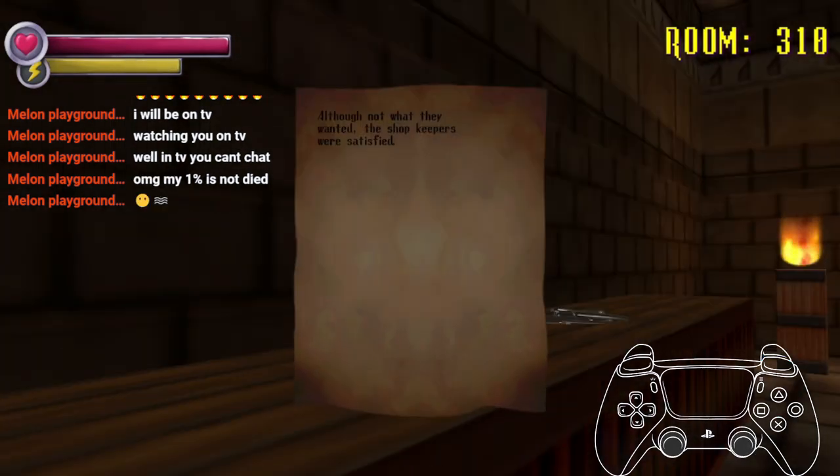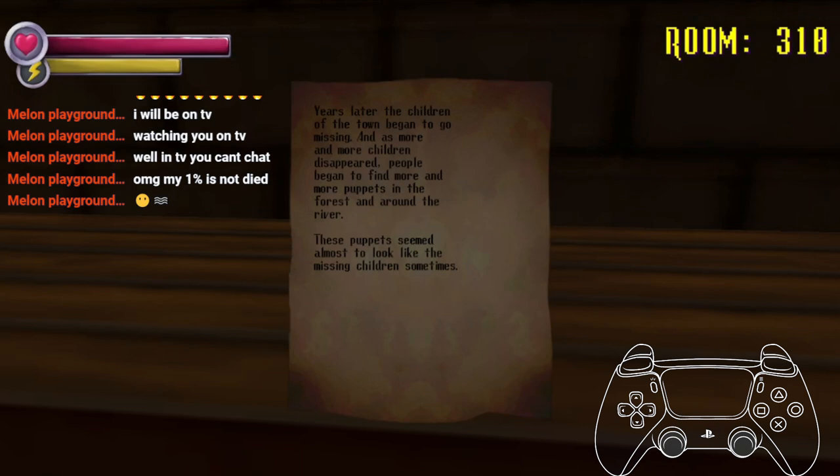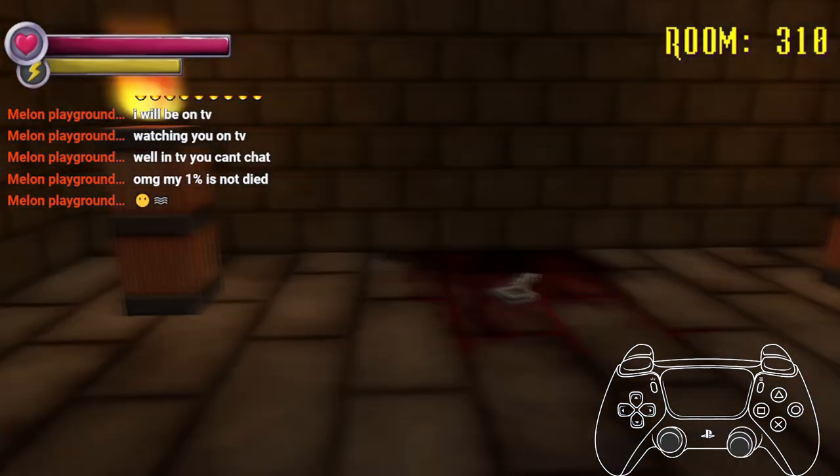Although not what they wanted, the shopkeepers were satisfied. Years later, the children of the town began to go missing. And as more and more children disappeared, the people began to find more and more puppets in the forest around the river. The puppets seemed almost to look like the children. Missing, sometimes. Like the missing children.